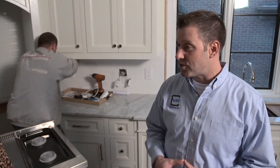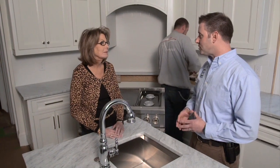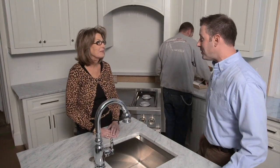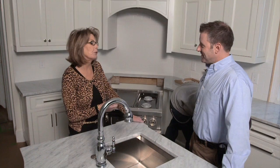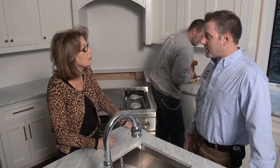The little steam generators work off of power. They just take a small water supply, and then you set the controls inside the shower, and the rest is enjoyment. Now, let me ask you this. Can you retrofit an existing shower with a steam unit? Yes, it's a little more difficult, but yes, it can be done. Okay.